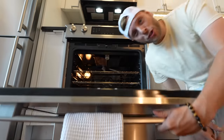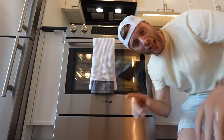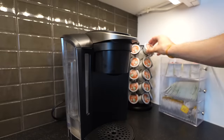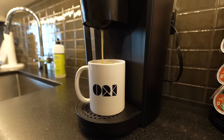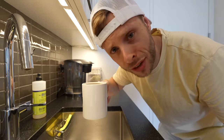Apparently in the future, we will still use ovens and cook our own food. What that food will be, that's another topic of discussion. Do we have to wash our own dishes in the future? Oh, sweet. We got machines for that. Awesome. Also in the future, Starbucks will still be around. Keurigs will still be around. That's a good thing though. Keurig has improved. This is not bad.